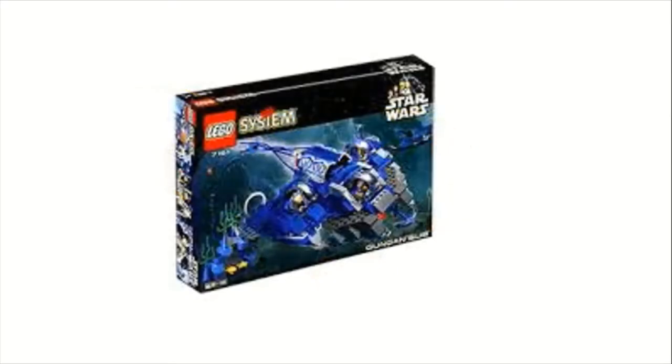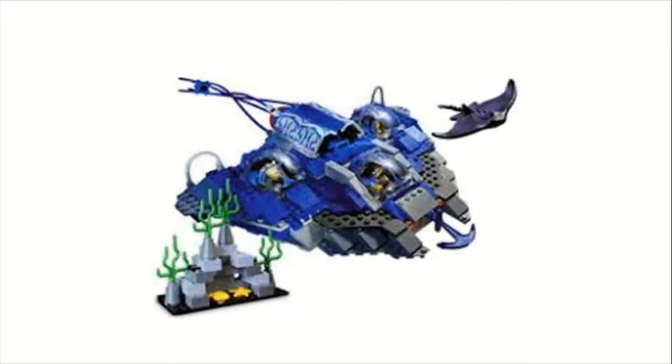But coming in at number 8 is the 7161 Gungan sub. This one originally retailed for $50, has 379 pieces, and this one in the picture that I'm going to show you here, this one is very janky compared to the newer version that they released, I think like 3 or 4 years ago.